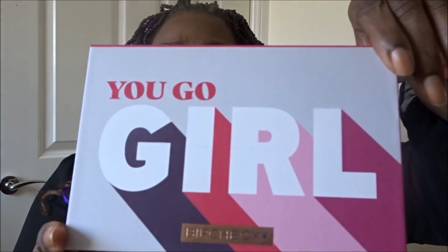So here we are. So this is the box. We've got a box that says "You go girl," so I'm assuming they're centering around the International Women's Day that we had last Thursday. And we've got a print there, which is almost like an animal print style box. So there you go, that's the design of the box.